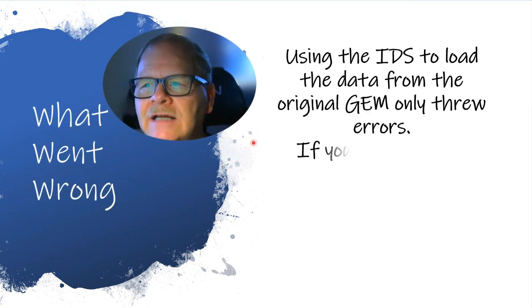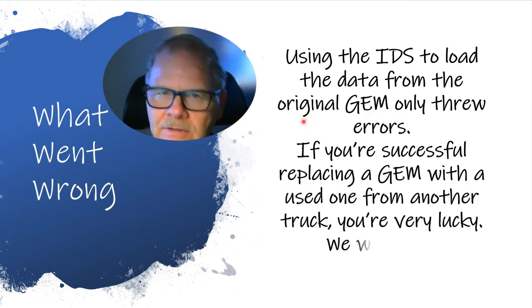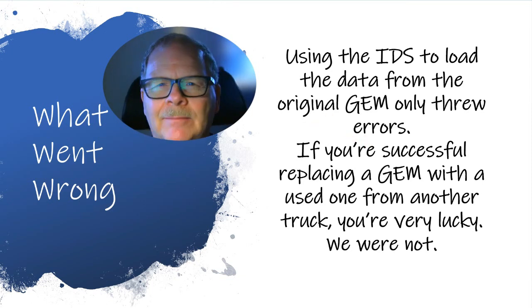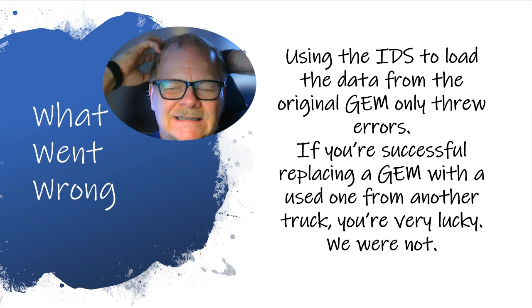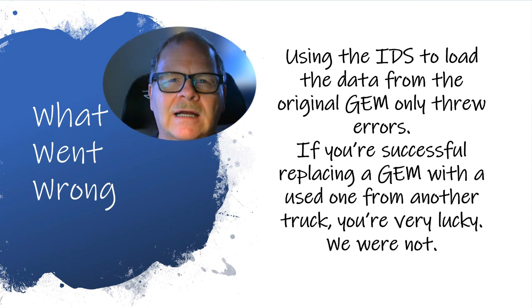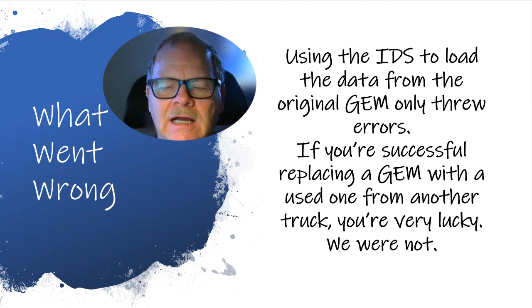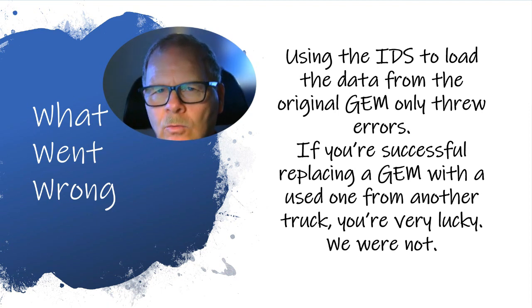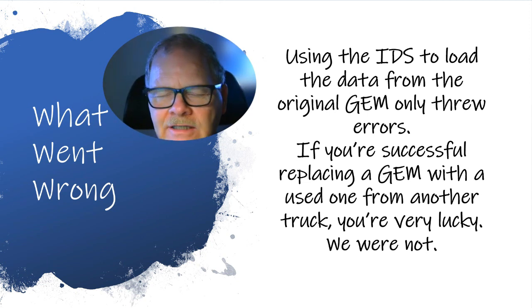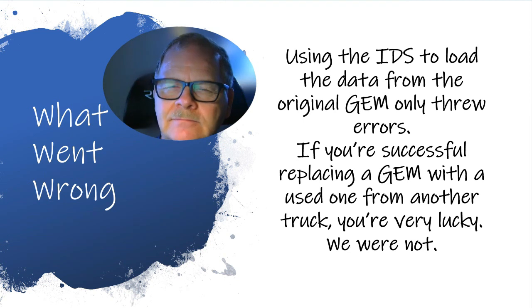I used the IDS to load the data from the original GEM and tried to put it in the new one, but apparently, once you get this GEM loaded, when you get a remanufactured one, it probably comes blank. I expect this is probably non-volatile memory, that you cannot go back and redo one that you've done before. In other words, once it's written in there, it's permanent, and that would explain this.